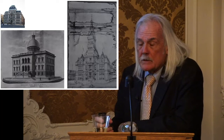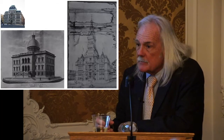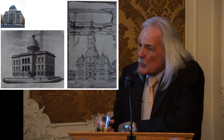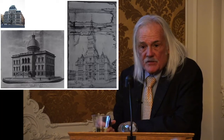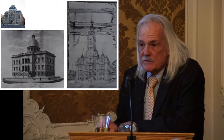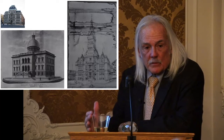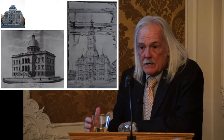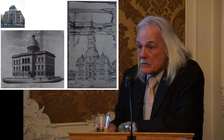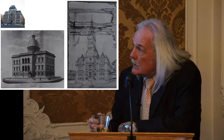We know that there were about 8 entries, different architects submitting plans. I think we know of 2 of them. They weren't really published at the time, but in the 1870s, printing technology was not such that there were a lot of illustrations in magazines or newspapers. It was an expensive process to do, so you really don't see it very often. But there were competition drawings submitted by about 8 people, and they were exhibited.